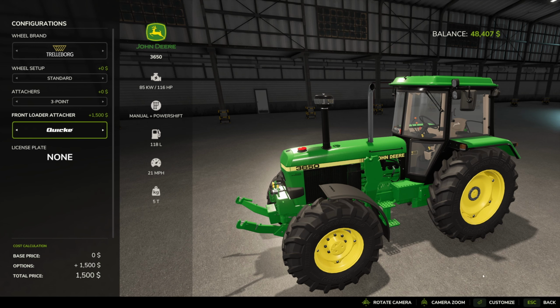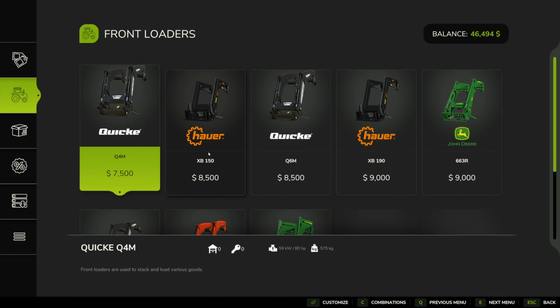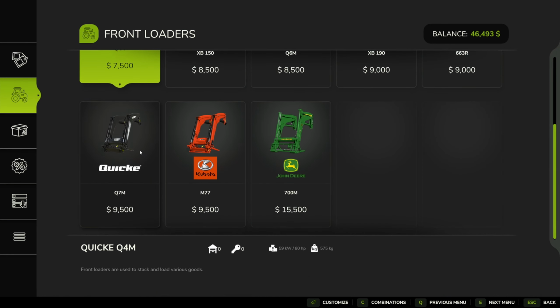Let's also go ahead and buy that front loader with the pallet tines. Soil cultivation, trailers, loaders here. Front loader category, we got the quickie. I want to go the 4QM with this little thing, I think. Yes, I think we do want to go that. The 4. Yeah, we've only got a small tractor, so we'll go with the 4. And then you've got combinations. I want to get just that. The pallet forks, thanks, so buy that.